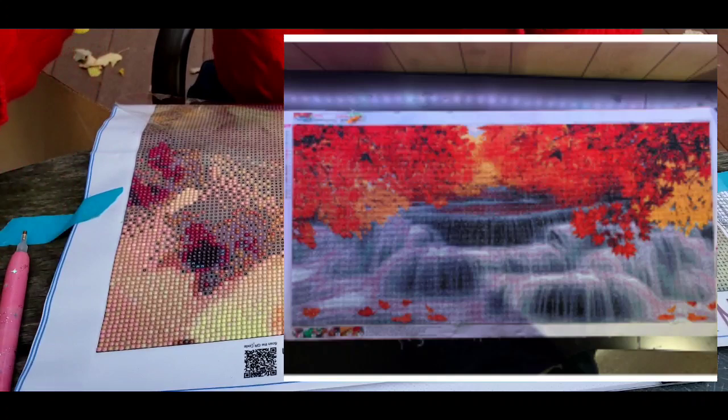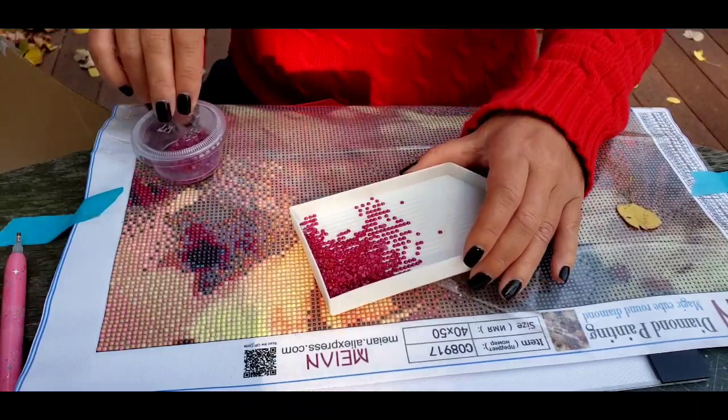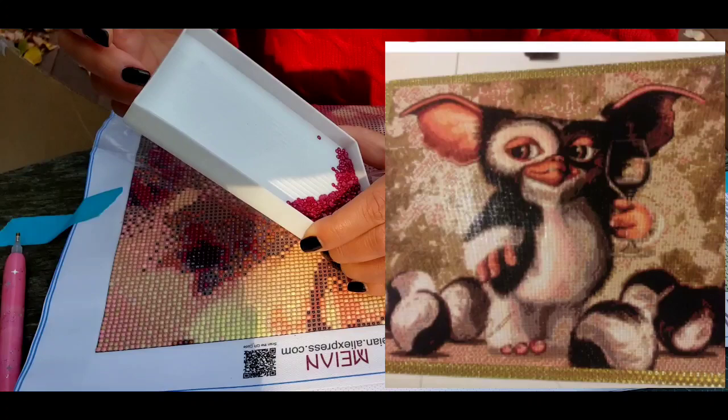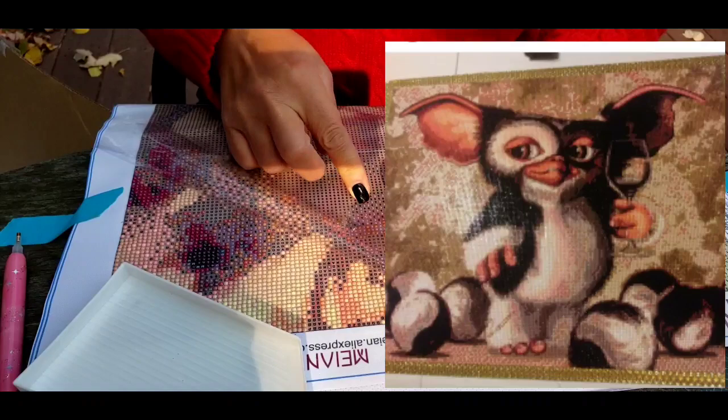Then we have, speaking of love, good segue, Love My Tats. She did Gizmo with a wine glass. I assume it's water in that wine glass, but it's just a wine glass because he's fancy like that, right? Gizmo. Look at the little smirk on his face. So cute. That is a great one. That was such a good movie.